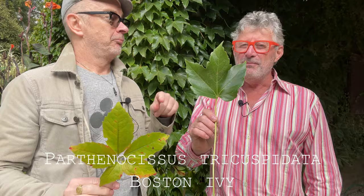Ta-da! So you're back. I'm back. All right, so the difference is quite obvious when you put them together. Virginia creeper, it is Parthenocissus quinquefolia, meaning five, so it has five leaflets. Ah, right, quin, right. And tricuspidata, which means tri, as in three, has three lobes. So there you go. Oh, my goodness. So that's the difference between the two.